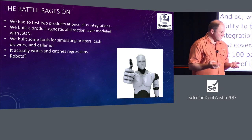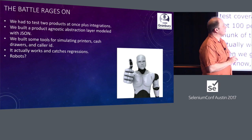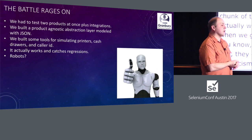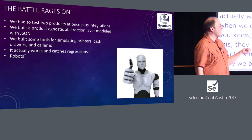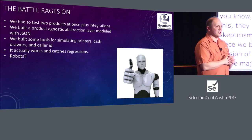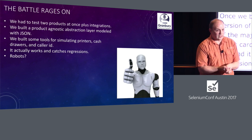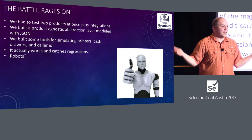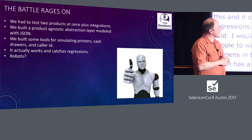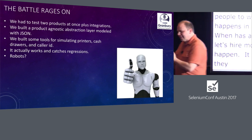So oftentimes in testing, when we go to our higher-ups and say we would like you to invest in this, they might react with skepticism. And they did, in our case too. But once we bit the bullet and got the first version of this done, we can now test most of the major workflows. All the different credit card processing scenarios are covered with this. And it started catching a lot of regressions. And so my boss came to me and said, I would like you to hire twice as many people to work on this. And that never happens in the history of testing ever. Like, when has a boss come to you and said, let's hire more testers? That just does not happen, right? So it really has worked. It's worked so well that they're going to buy us a robot, and I'm very excited about that. So I think that's all I have.